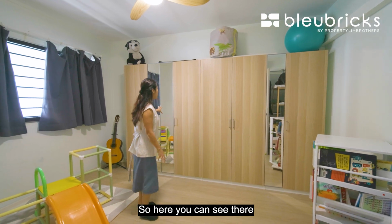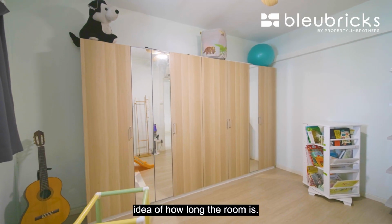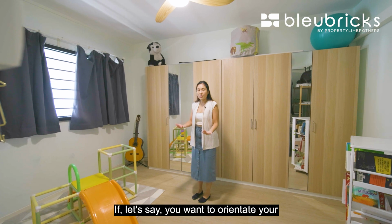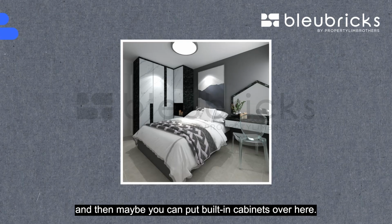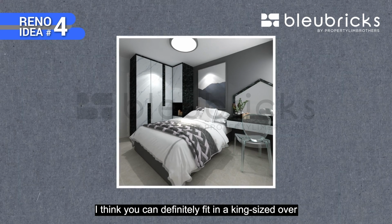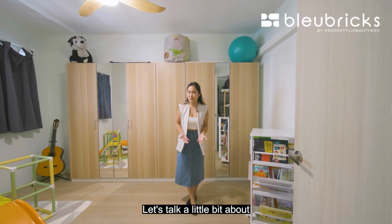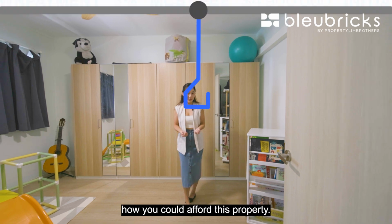So here you can see already there is 5 panels of wardrobe space. So that kind of gives you an idea of how long the room is. If, let's say, you want to orientate your bed to face this way, and then maybe you can put built-in cabinets over here, I think you can definitely fit in a king size over here, and you still got a lot of walking space. So before I show you the master bedroom, let's talk a little bit about how you could afford this property.